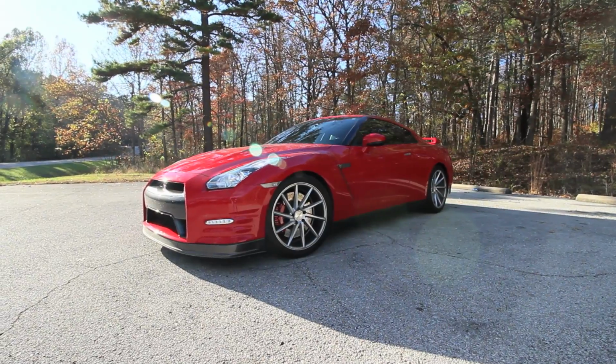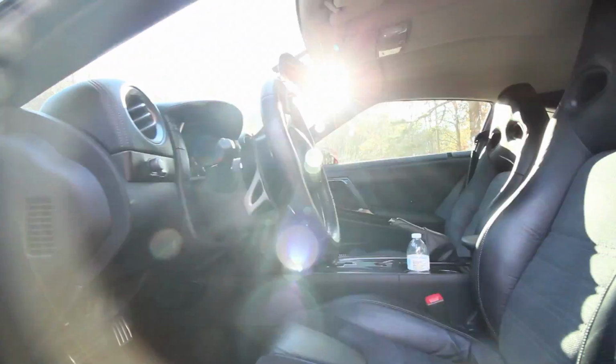Yes! Oh man. Thanks to my good friend Kevin, I have the privilege of bringing you this 2013 Nissan GT-R. So a little bit of history about this car. You had the first generations of the Hakosuka and the Kenmari Skyline. Then they had a giant gap.